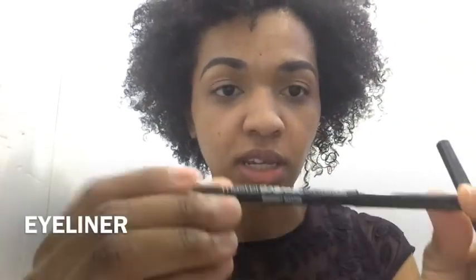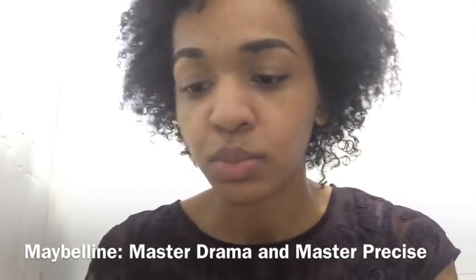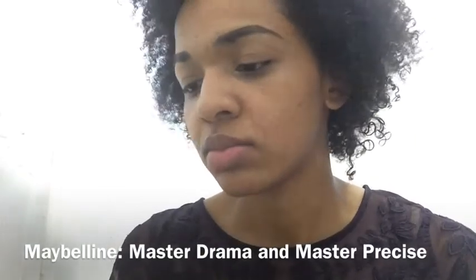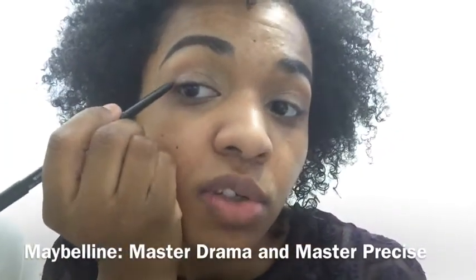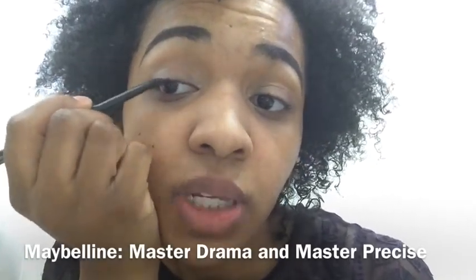I could leave it like this, but I usually like to add eyeliner. So I will use, I have this from Maybelline. It is Master Drama. And I also have the Master Precise, which is more of a liquid liner. So I'm going to use the Master Drama first and just do a really subtle winged eye.